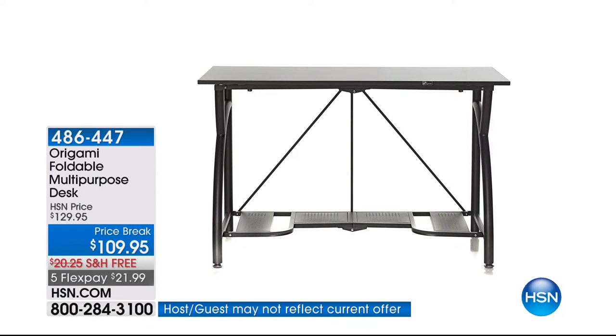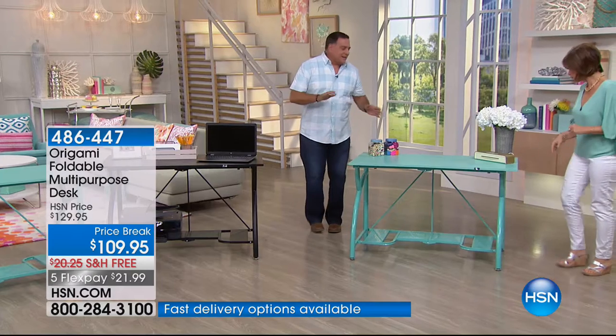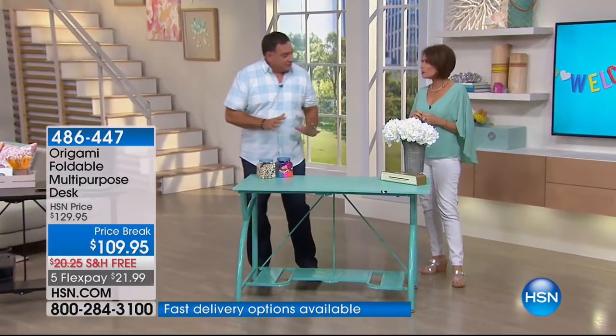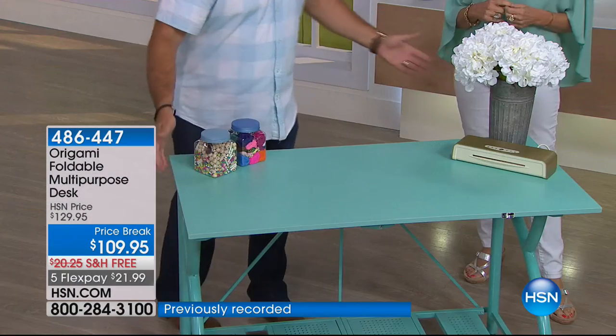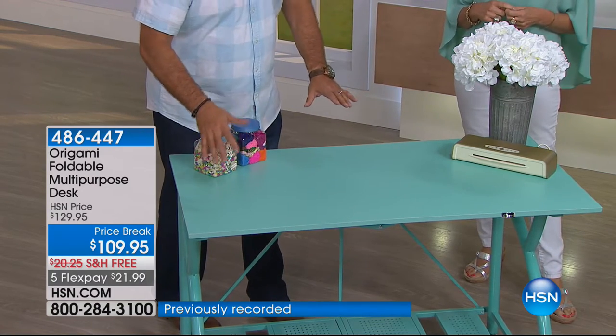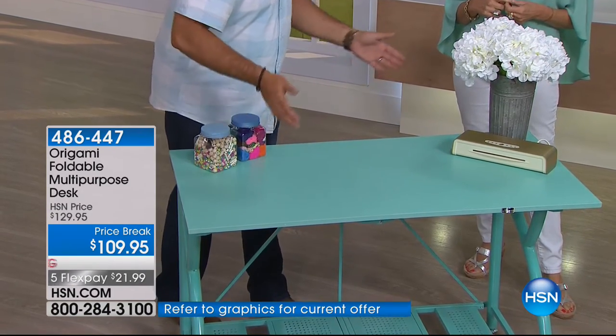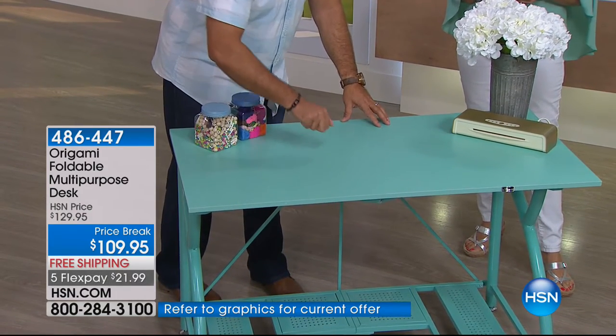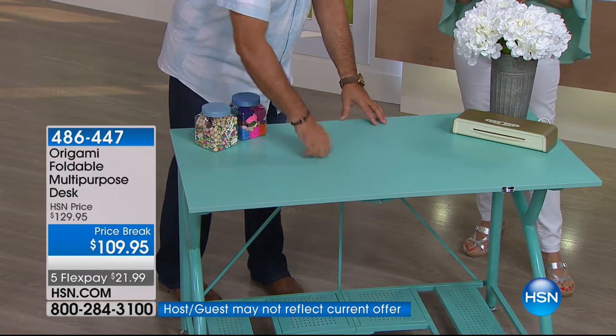Now, let's look at these two back here just because I want you to get an idea. For crafters out there, from having watched Kelly, my wife, use this, I can tell you that you can fit the Cricut on here, no problem. And if you have a printer or Cricut or anything like that on here, you know how they move when they're working, it won't shake the desk, because this is a really solid surface. It sounds like a door when you knock on it.